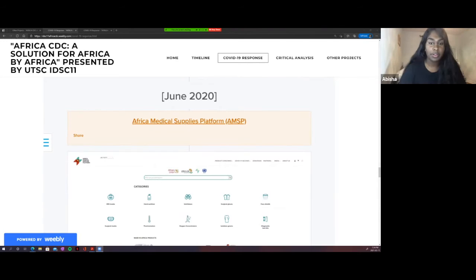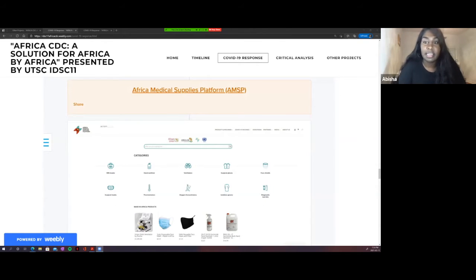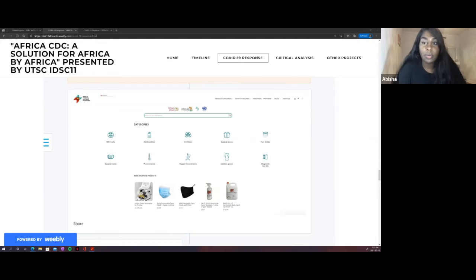So I'll be going over the Africa Medical Supplies Platform. And this is a very interesting and quite important COVID-19 response that was spearheaded by Africa CDC. So it's the Africa Medical Supplies Platform, which is a COVID-19 Africa pool procurement portal. And this is one of the most highlighted initiatives that's carried out by Africa CDC.